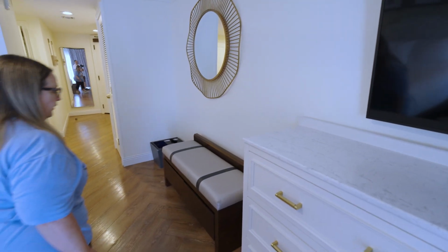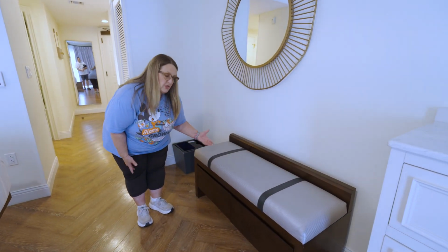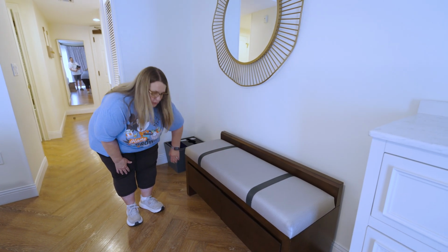Over here, on the opposite side of the bed, you have this seat, which is nice to sit, or you can put things on top, but it also has 2 drawers in it. So that's nice to be able to store things out of the way.